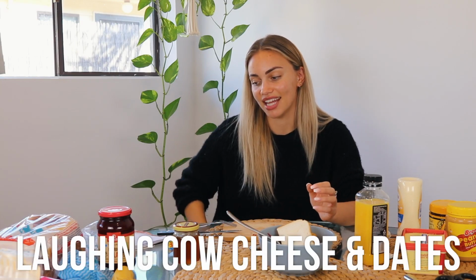That's going in the bin bowl. Okay, this next one, I still don't know how I'm going to cope with this one. The next one is Laughing Cow cheese and dates. And apparently it tastes like a Mars bar. I don't know, but I'm going to give it a try.